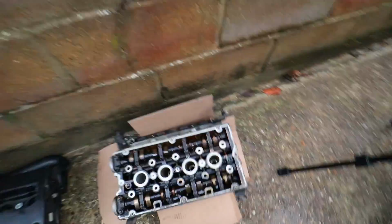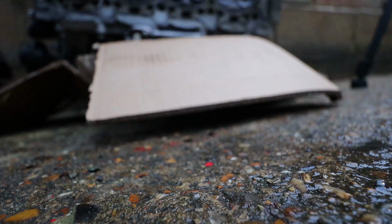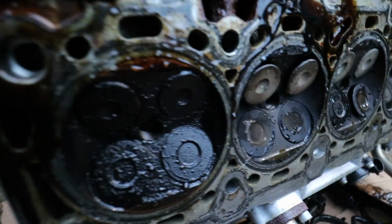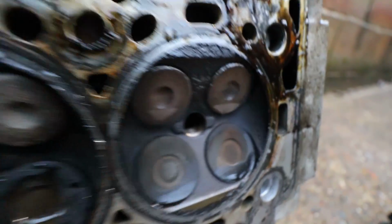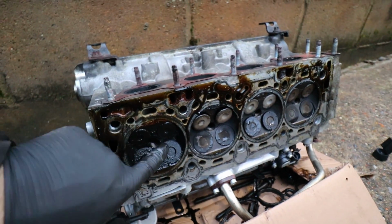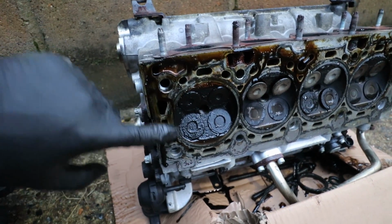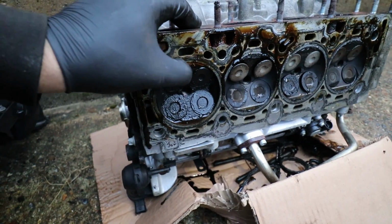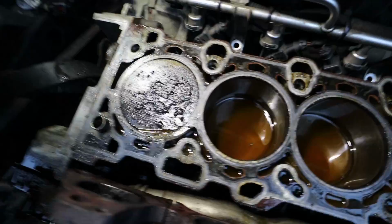I do want to just inspect the bottom of the head though, real quick. Let's just flip it over. There you go, you can see this is number one piston on this side. Look how grubby that is in there compared to that one, and that one, and that one. You can see where the issue was, definitely, for sure. And that's where the oil was coming in, right here. The block looks okay. The head actually looks okay though as a first glance. I won't know until I clean it up a bit. I'll give all this a good clean up.